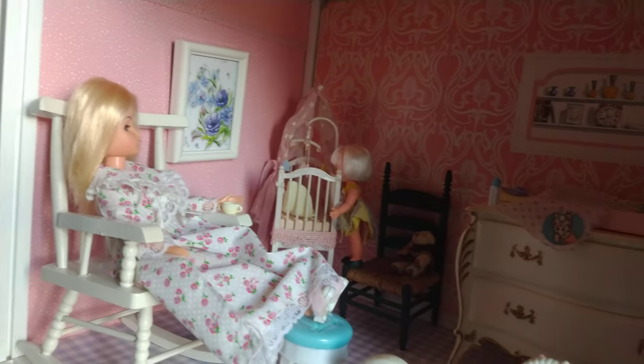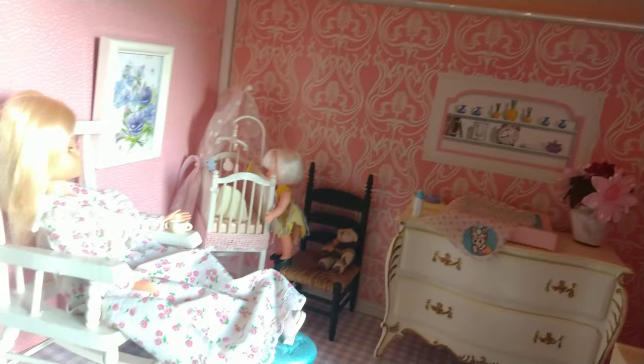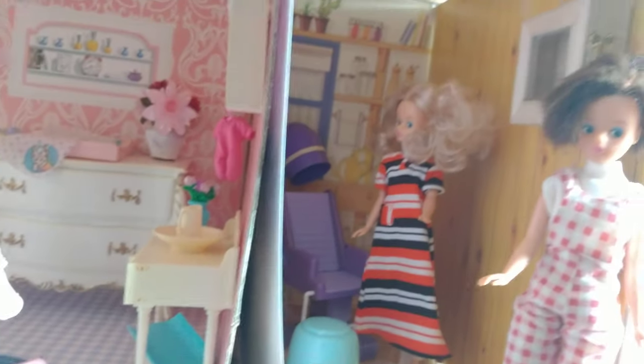And this is a room I'm still working on. And this is still a mess. I'm not sure what I'm going to do with it. It's still a work in progress, a big work in progress, but I love fantasizing what I can do with all rooms.